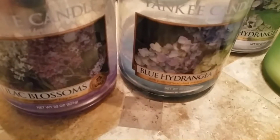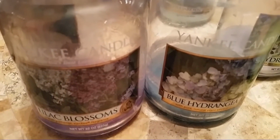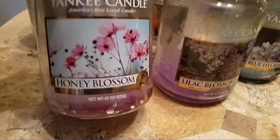I actually had these two going in the same room, and Blue Hydrangea really knocked Lilac Blossoms out of the park as far as scent throw, but the two scents combined beautifully together. I got some more Yankees here, I think. Honey Blossom. Love this scent. Beautiful clean burn. I had no issues with this one whatsoever. Definitely one of my favorites for spring.